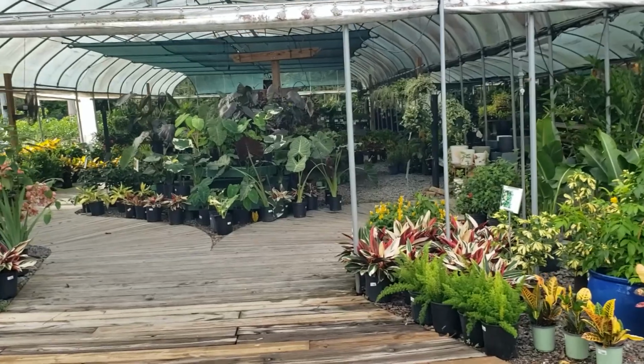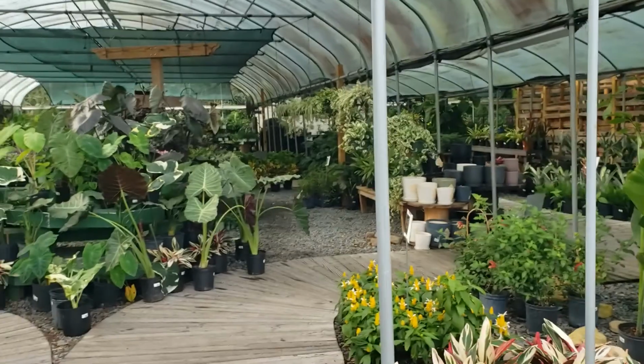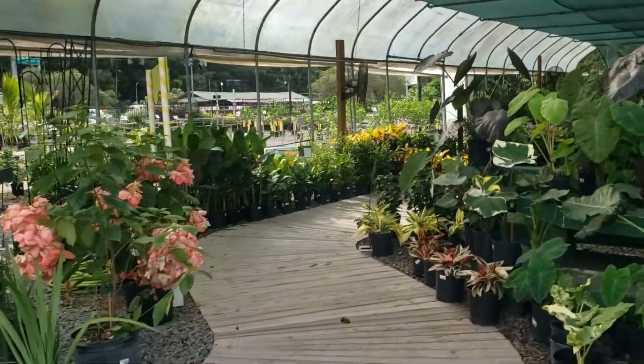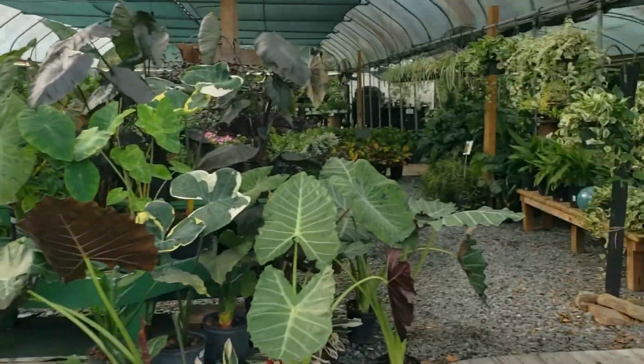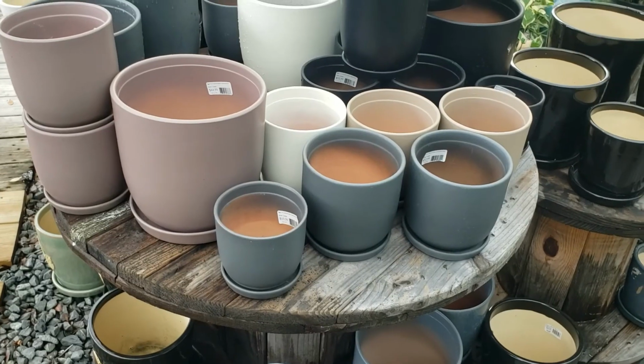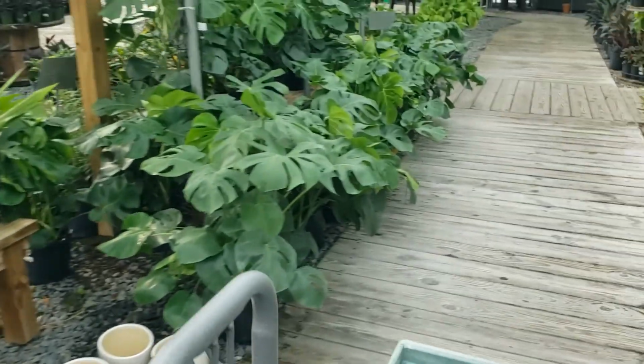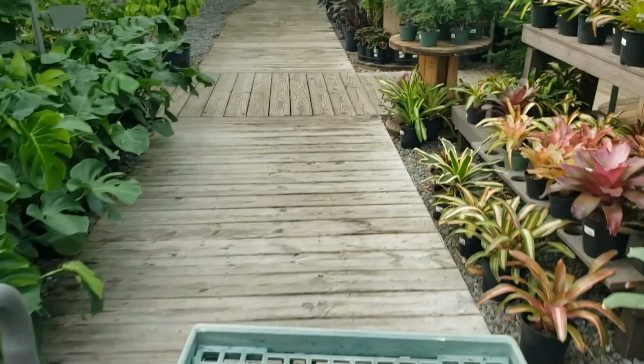I was told that the herbs are back in here. So this is so awesome how they have it organized in here. Look at that. This pathway along here. Those pretty pots. Y'all, this is awesome. I'm having fun.